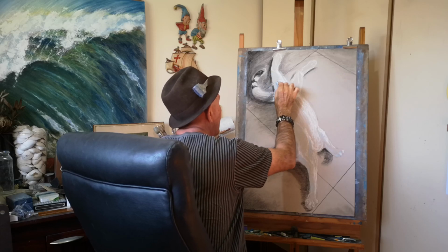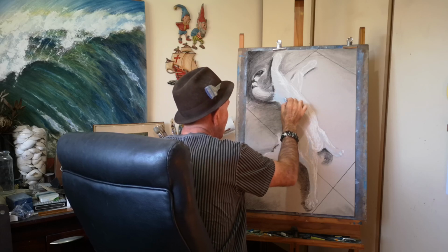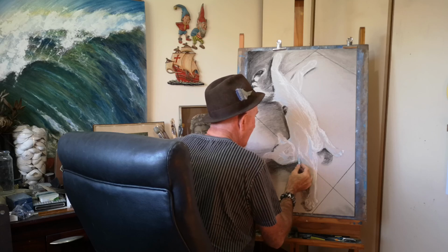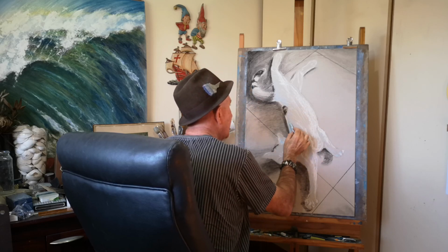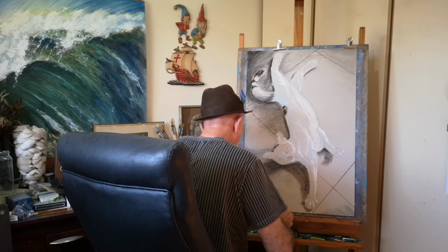So I am literally doodling here, and then I will smooth and blend and work with that a little bit more as I go. But for the most part, just working around this piece with line.